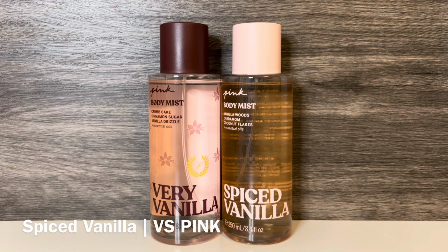And for comps, first I have VS Pink Spice Vanilla, with notes of vanilla woods, cardamom, and coconut flakes. And this is a spiced vanilla scent with a touch of fresh coconut. It opens with spicy cardamom, but as it dries, it softens and takes on a more cinnamon-like quality that comes across like gingerbread. I don't get much woodiness from it, just a warmth that mostly feels vanillic.